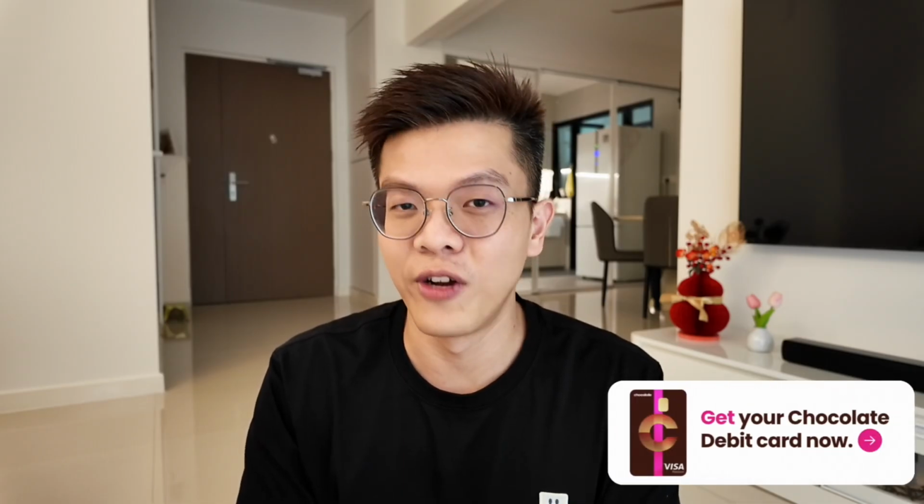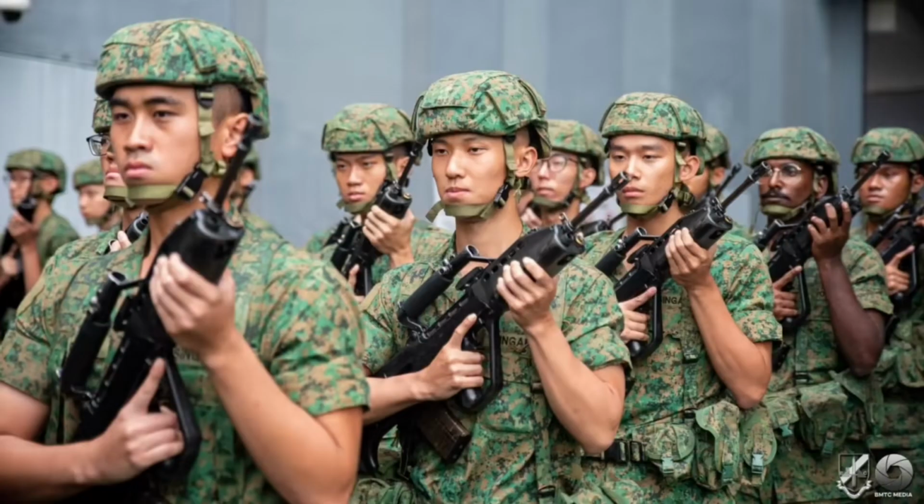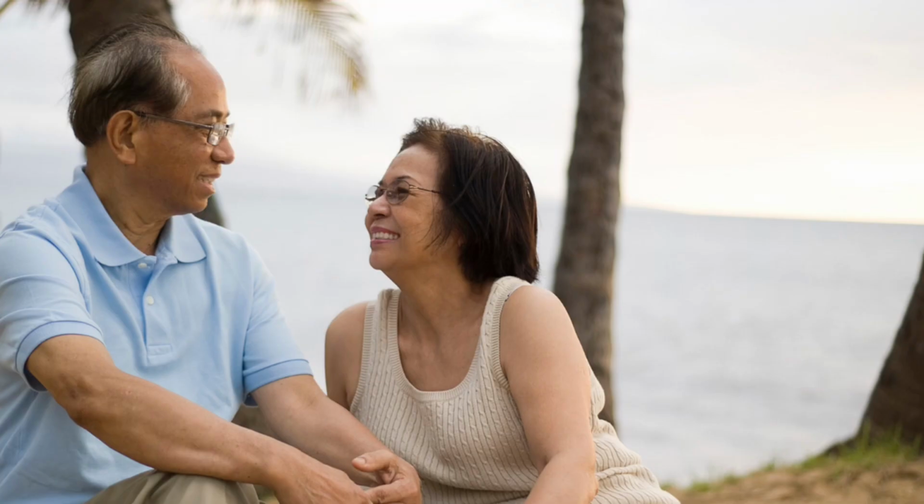And I have to mention that this card product is a debit card. It is not a credit card. So it's really suitable for students, for housewives, for NSFs, for retirees who do not draw a salary. So you do not have to qualify for a credit card. You have some income requirements that may forbid you from applying for a credit card. But this is not the case for a Chocolate Visa Debit Card.